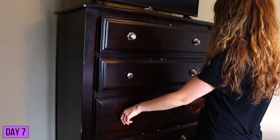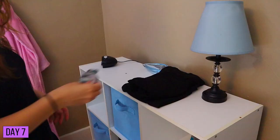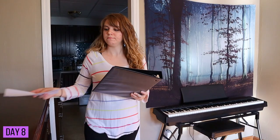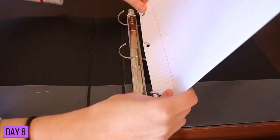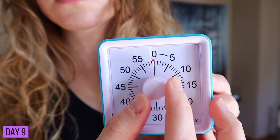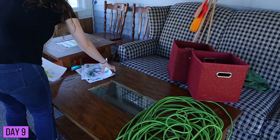Day 7, before you go to bed, lay out your clothes for the next day and add this to your sticky note control journal. Day 8, find an old 3-ring binder and put some paper in it. Then at the top of one page, write morning routine, and on the top of another page, write before bed routine. Day 9, add a 5-minute room rescue to your morning routine, where you set your timer for 5 minutes and clear a path in your worst room, the room in your house you would never allow anyone to see.